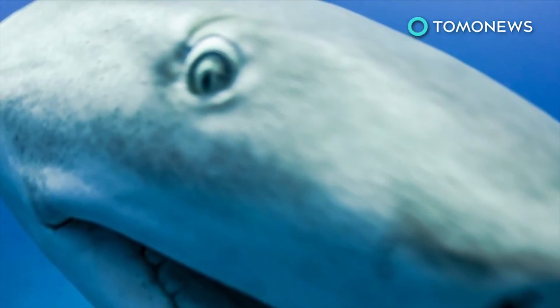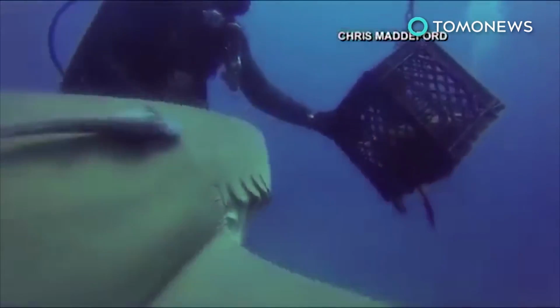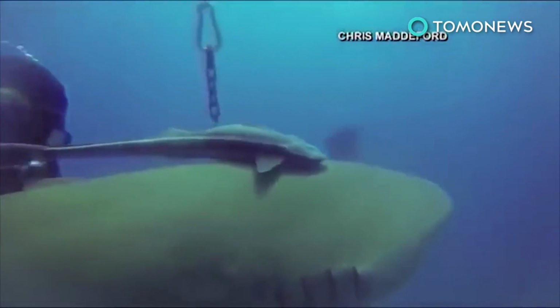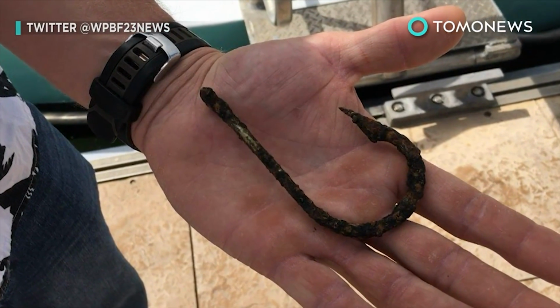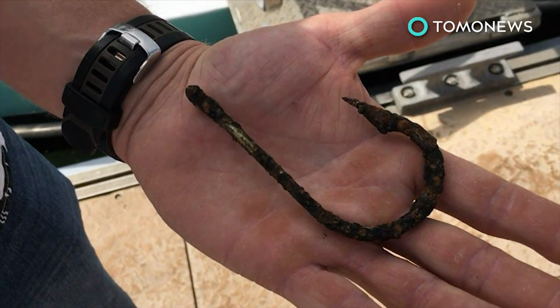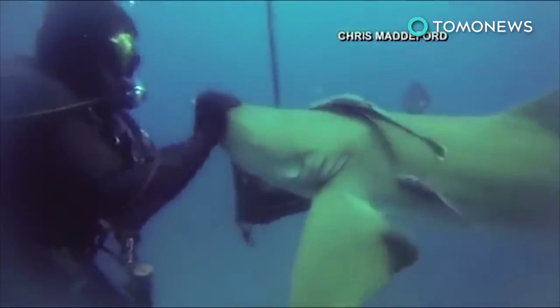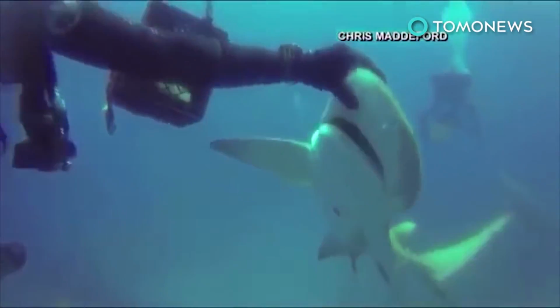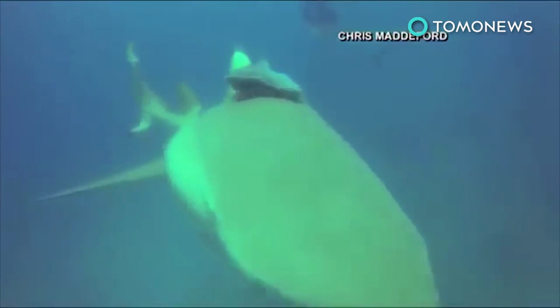These powerful sharks aren't known to be a large threat to humans, but you never really know what might happen in the ocean. Eccles decided to take a closer look at the shark, and when he did, he found a relatively large rusty hook lodged in the shark's body. The creature was obviously in pain. Eccles managed to get a grip on the hook and gently pulled it out of the shark's belly. Freed from the foreign object, the shark swam away peacefully.